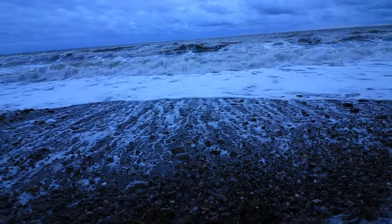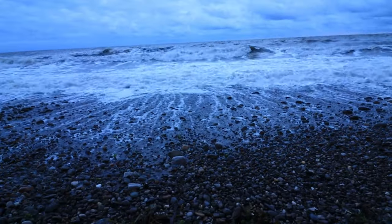It's quite choppy, it's looking quite bassy. Richard's with me, we'll go and talk to Richard in a minute over the shoulder there. It's very windy, but I'm loving it.